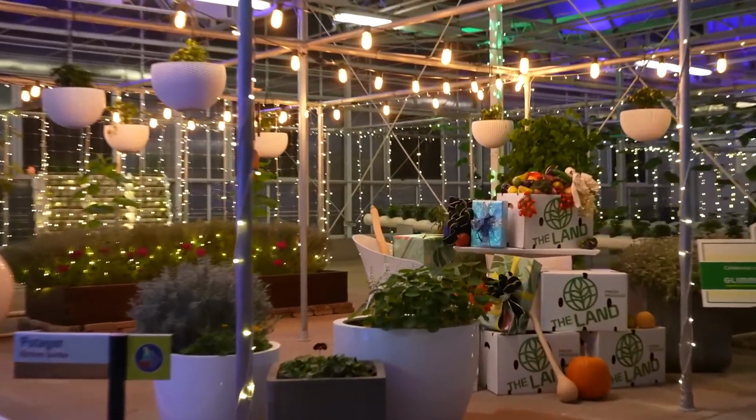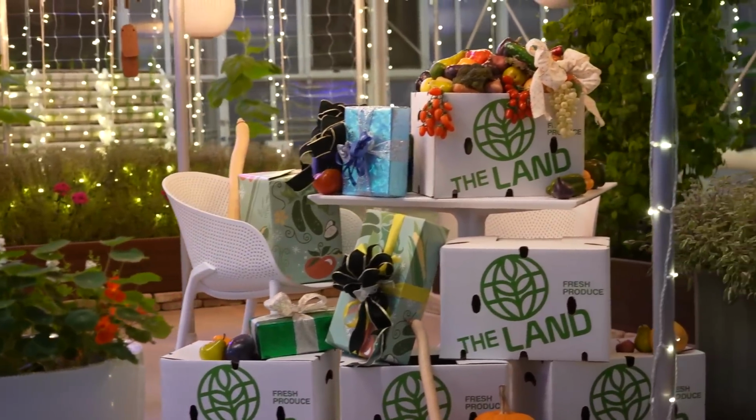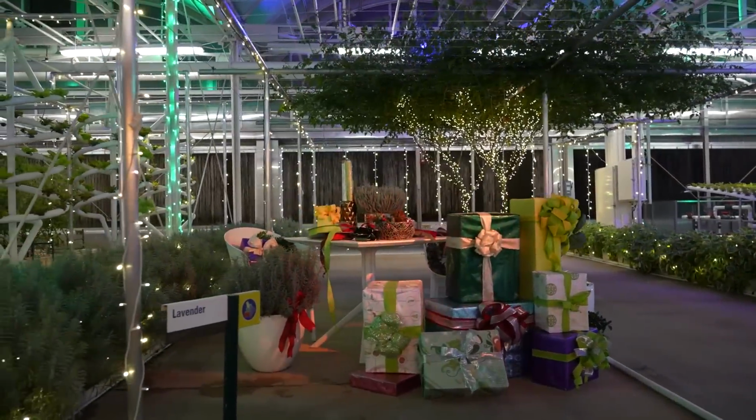With these gifts, our plants can grow an abundance of festive vegetables. This greenhouse alone grows a bountiful 15 tons of produce each year. When we give more, we receive more, making the most of the land's green gifts.